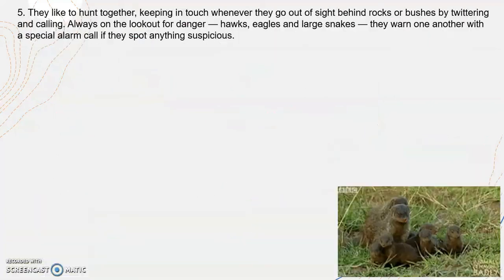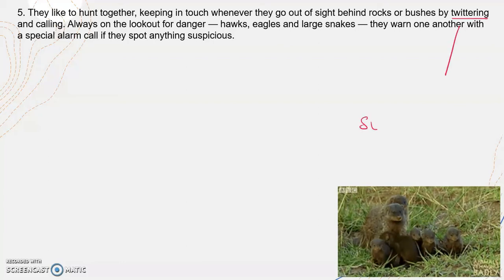They like to hunt together, keeping in touch whenever they go out of sight behind rocks or bushes by twittering. It's the sound that they create, and calling. Always on the lookout for danger.